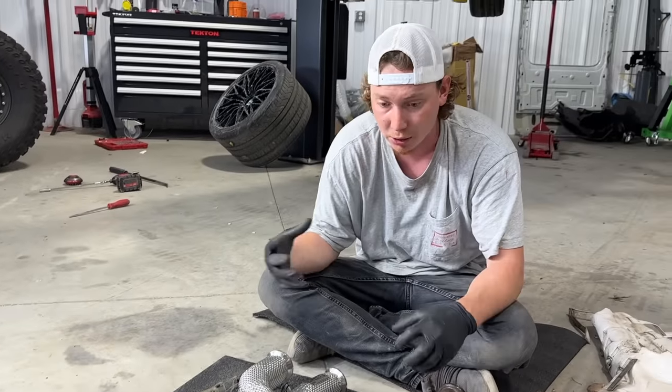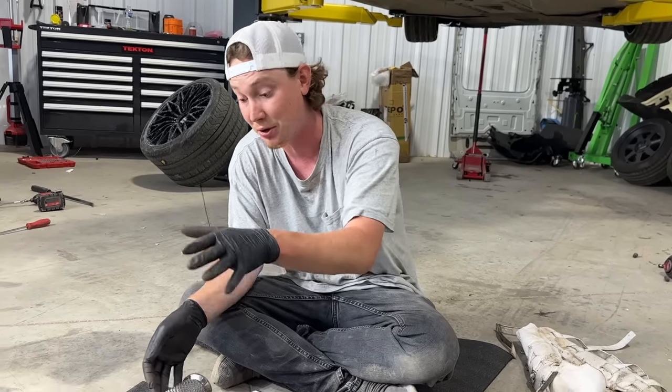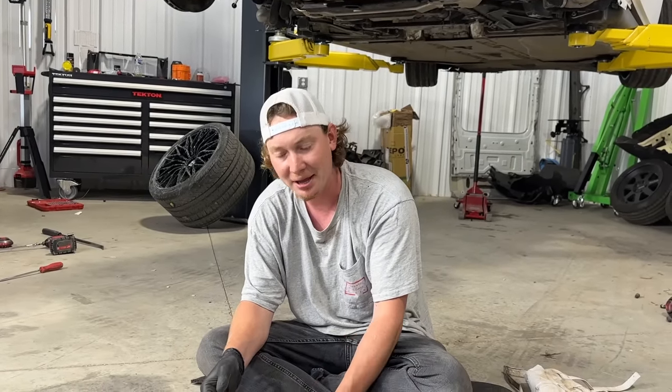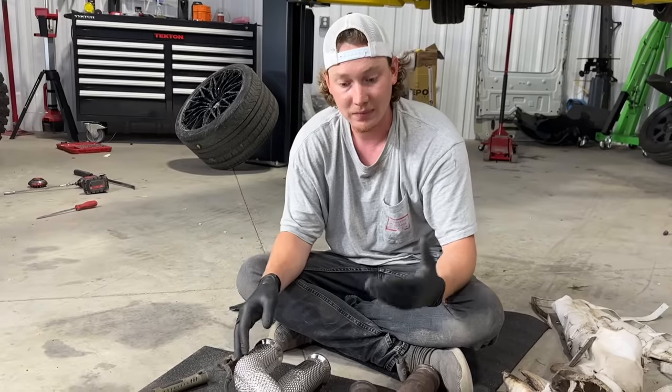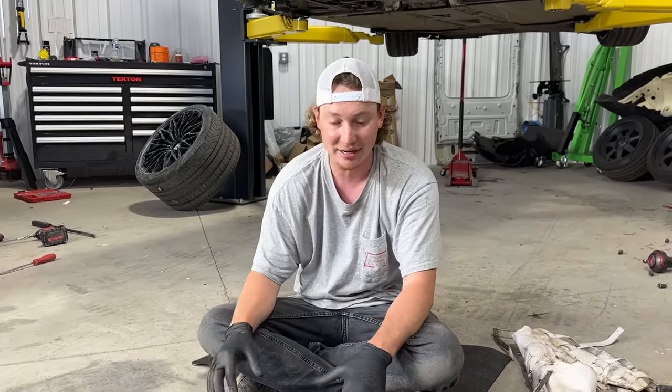You guys know how musical instruments work. The smaller, the tighter it gets, the higher the pitch. So I believe these will make a way higher pitch, kind of like a street bike type pitch. Exactly. Gotta think of it like a whistle. The smaller the hole, basically the higher the pitch. 100%. So that's exactly how it is putting these exhausts together.